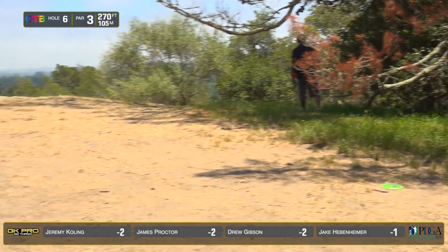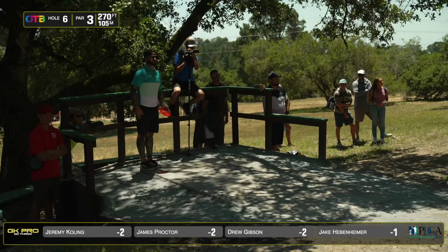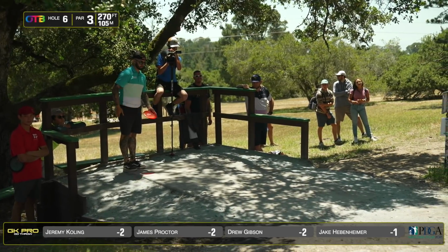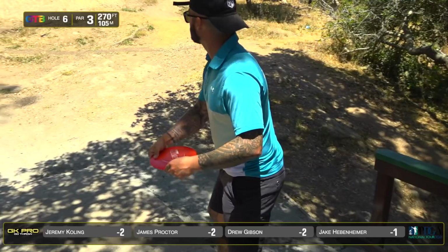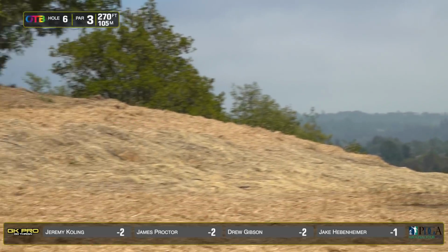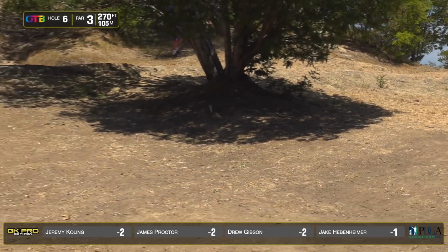Just a little inside. That's the one tree you need to miss. Yeah, I'm curious. There's a big tree up there that shapes a lot nicer. It's so much better to throw a tomahawk on it. Does he throw tomahawks and thumbers? Do you know? I think he actually throws thumbers mostly. Yeah, I think that's right.